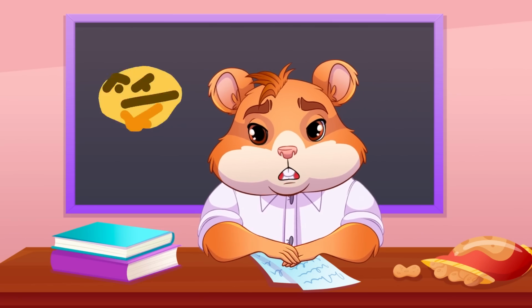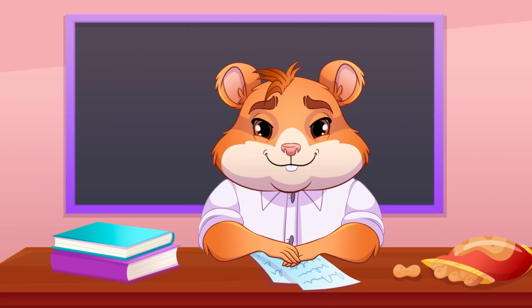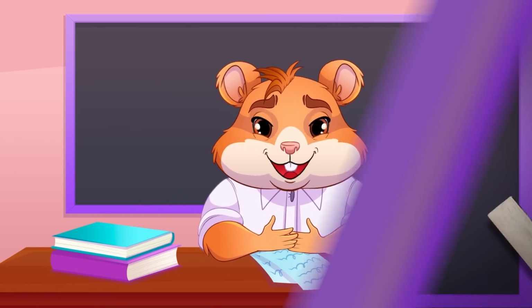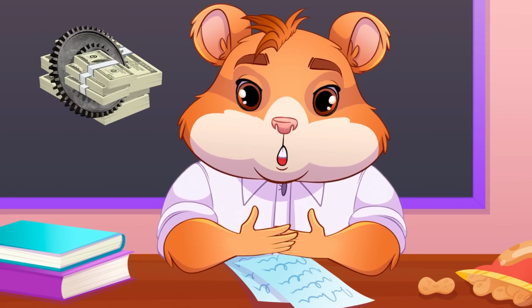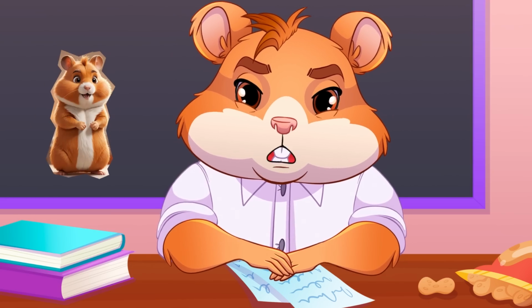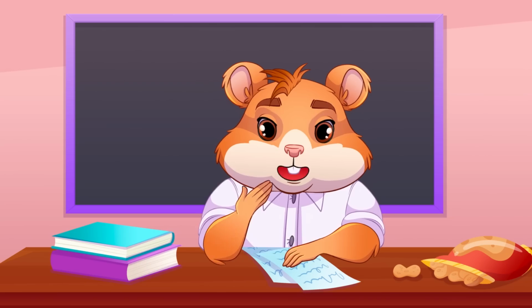The other thing you might wonder about is how you can fund your account. Since we are talking cryptos, the ease in which you can get money into your crypto exchange account also plays a part. Step 2. Funding your account. As I'm sure you know, it takes money to make money. Some platforms require minimum deposits. So even if you want to start small, remember it might not be up to you entirely. Time to make some decisions.